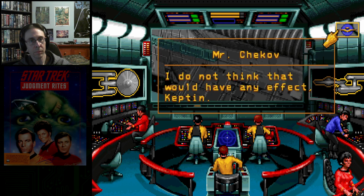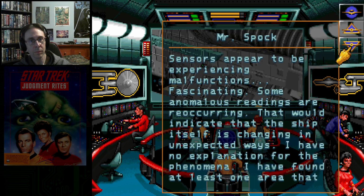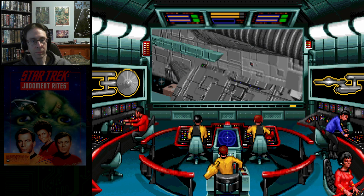I do not think that would have any effect, Captain. Sensors appear to be experiencing malfunctions. Fascinating. Some anomalous readings are reoccurring. That would indicate that the ship itself is changing in unexpected ways. I have no explanation for the phenomenon. I have found at least one area that is suitable for transport.